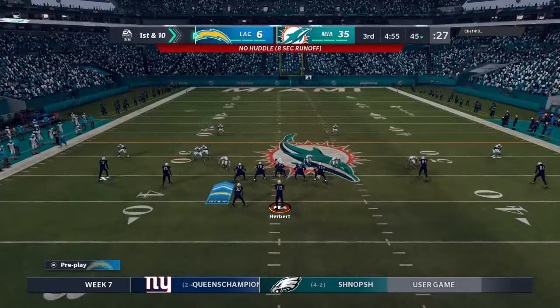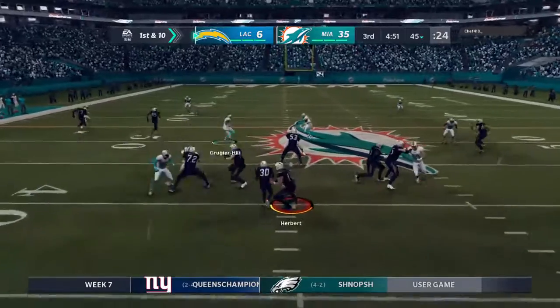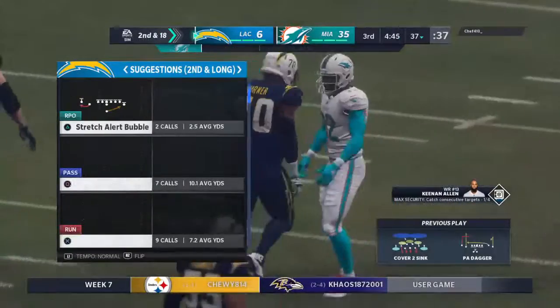Just his 2nd catch of the game so far. This one moves the chains. And the Chargers first down. Play action this time for Justin Herbert. Nowhere to go for Herbert, and he's going to go down.